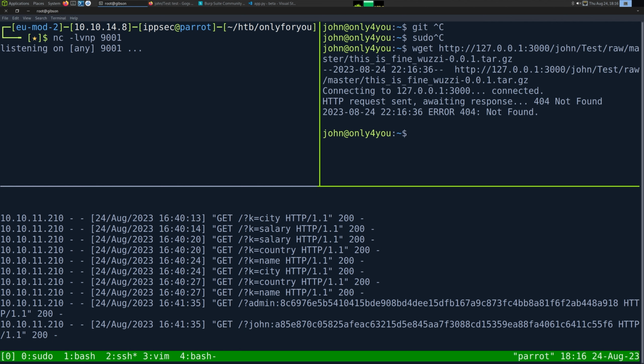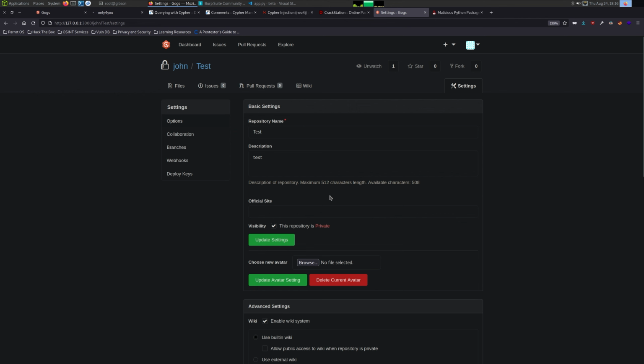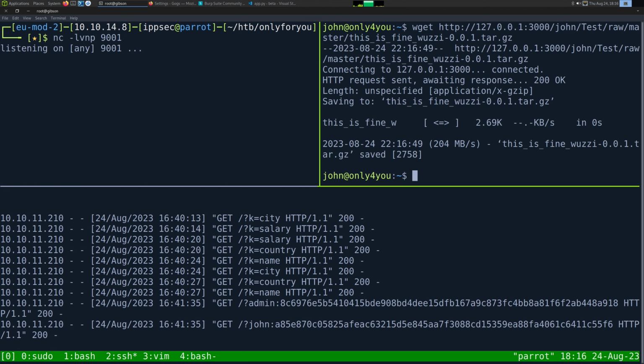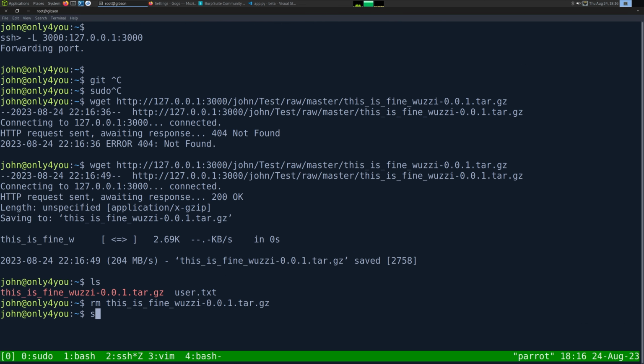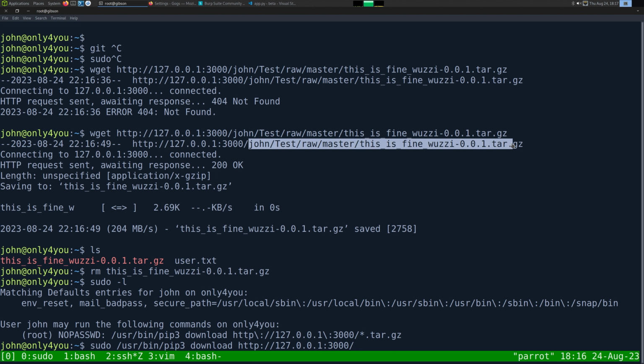Let's make sure we can download this. We get a 404 not found. And that's probably because this is a private repository. So let's change this to be public. So we can now download the file. So let's do sudo -l, sudo /usr/bin/pip3 download http://127.0.0.1:3000. And then we're going to specify this file.